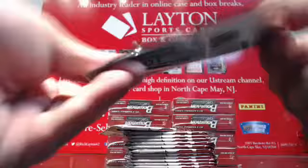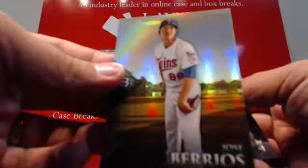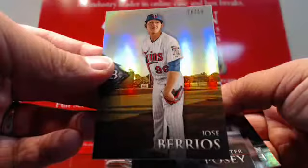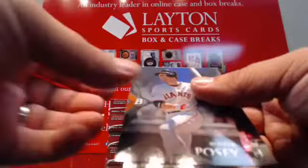Nada. Moving along. Hey, we got a gold for Minnesota. Gold refractor, 6 of 50, Jose Berrios, for the Twins, gold refractor to 50. Very nice. Love them golds. Love them golds.